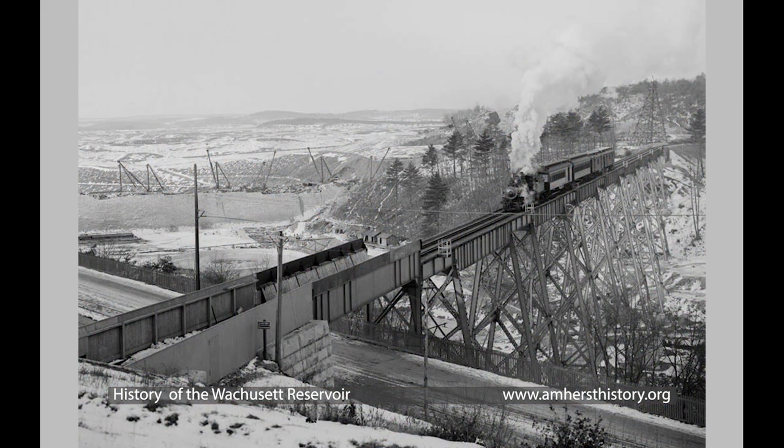And here is the viaduct. So this is also part of the project of moving, because originally the rail was going right through where the middle of the reservoir is going to be. So it had to be rerouted over here. I would love to ride on this. Mm-hmm. So the viaduct is complete.